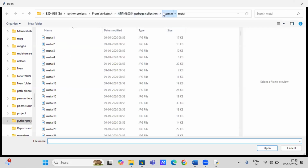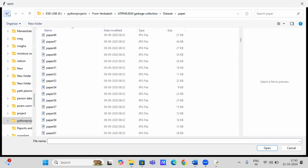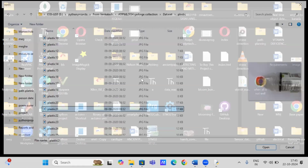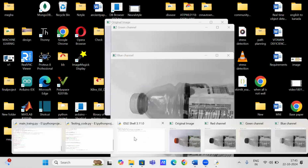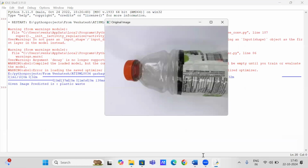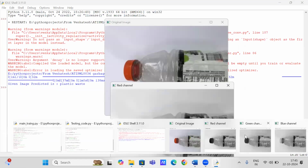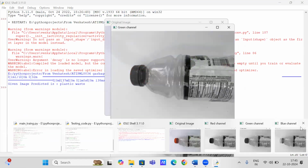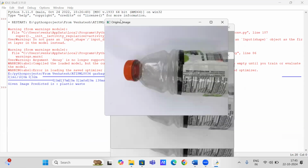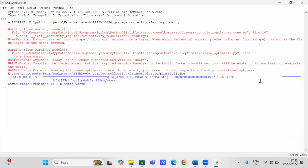I'll show you another one from the dataset. Oh, it's plastic, good. Nice to see this. You can see the given image is predicted as plastic waste, and these are the resized images. These are the original images, and in the background are the rescaled images.